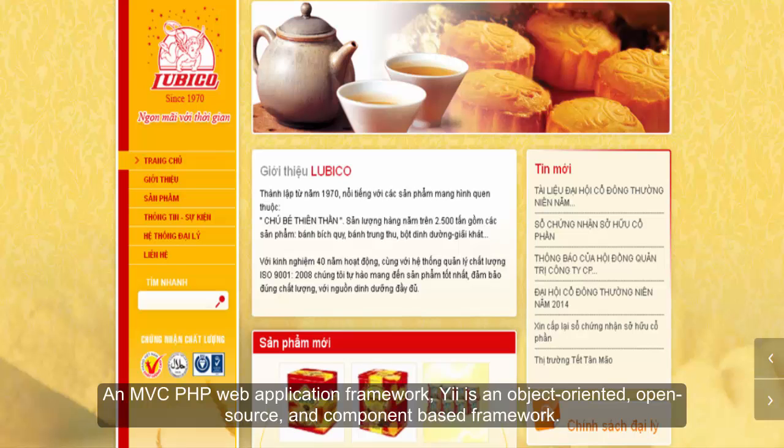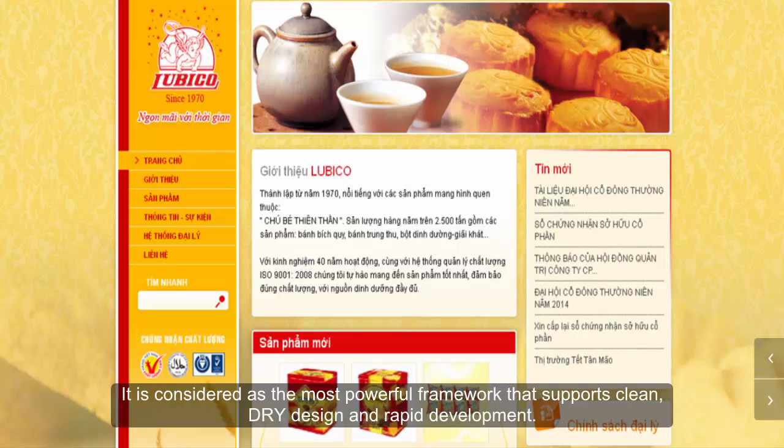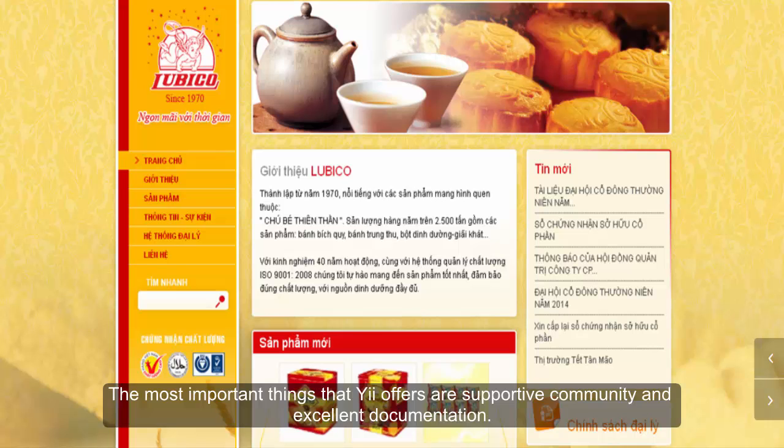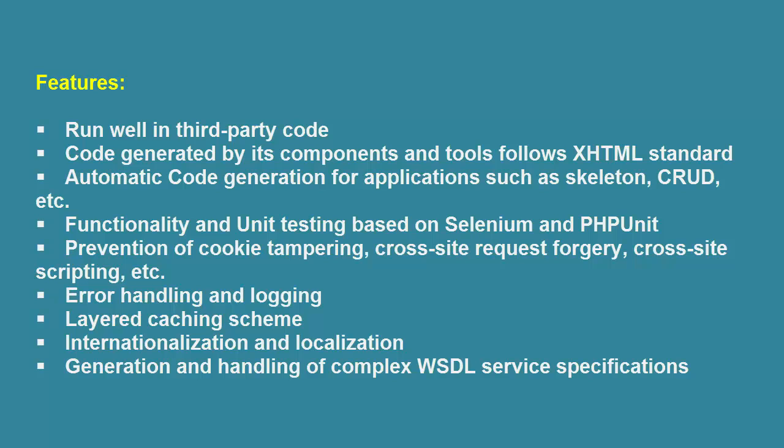Yii, an MVC PHP web application framework, is an object-oriented, open-source, and component-based framework. It is considered the most powerful framework that supports clean, DRY design and rapid development. As Yii stands for high performance, it allows developers to write web applications easily and quickly. The most important things that Yii offers are a supportive community and excellent documentation.